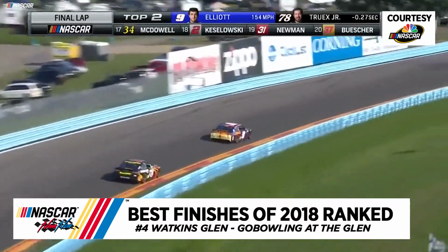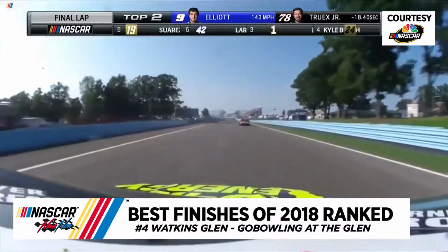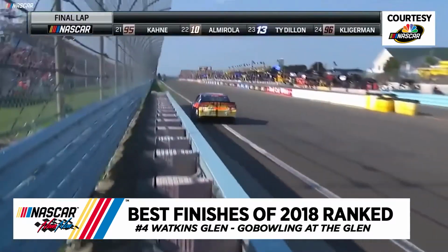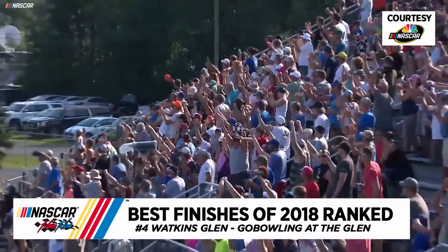So you can imagine how hard he was fighting. His dad, Bill Elliott, was the spotter for him at one of the sections of the track, but Truex ran out of gas coming to the last segment of the track, and Chase Elliott arrived to the checkered flag with a standing ovation. Chase Elliott scored his first Monster Energy Cup Series win.